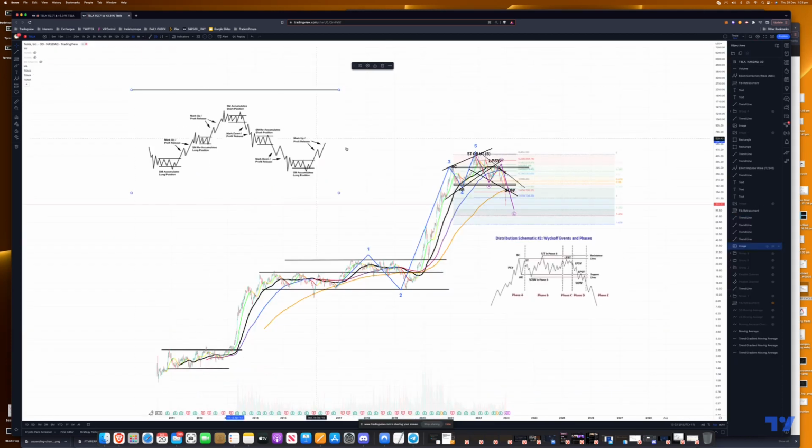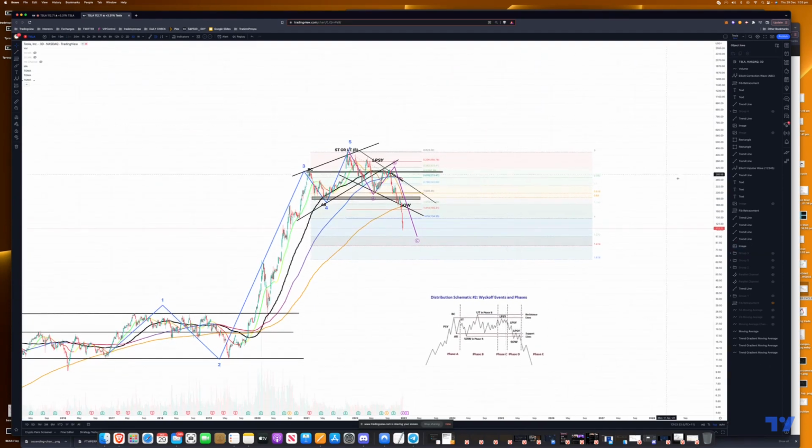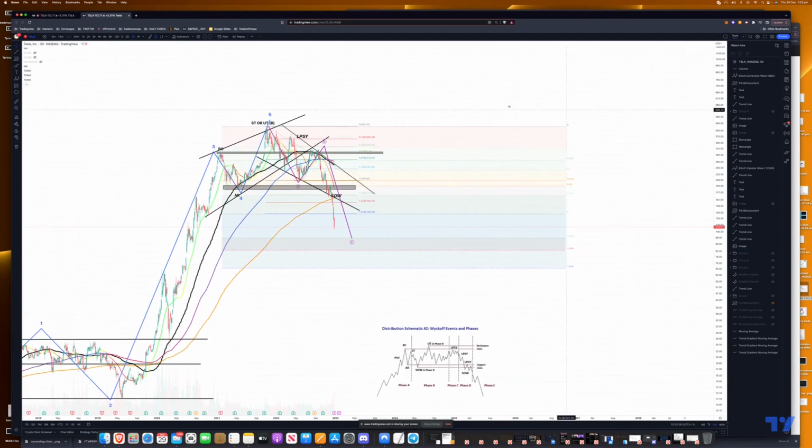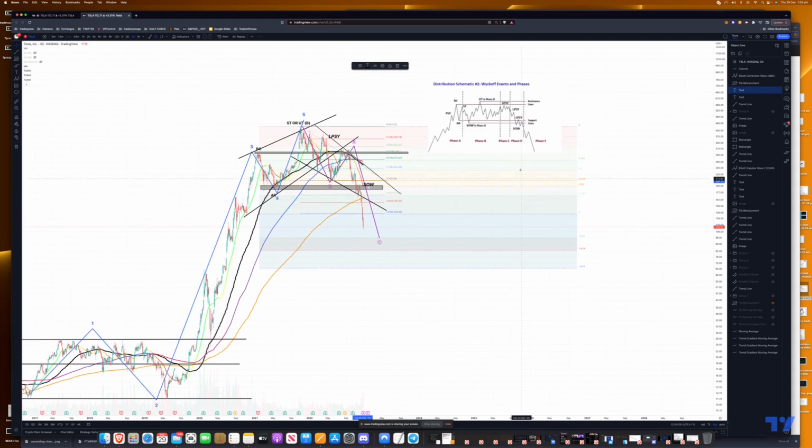So I've got a second chart here, and this was what I posted at the time. And so it's aligned with this distribution. So we got a buying climax, and then we had our secondary test, or UT, upthrust, and then we had the failure. And so it's gone into this Wyckoff schematic 2 structure, and SOW was playing out. So what's next?